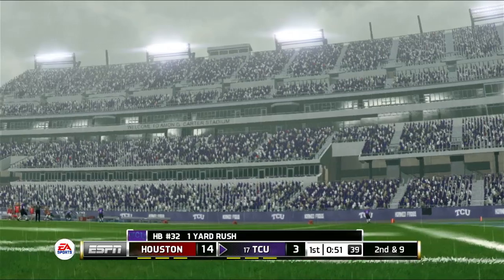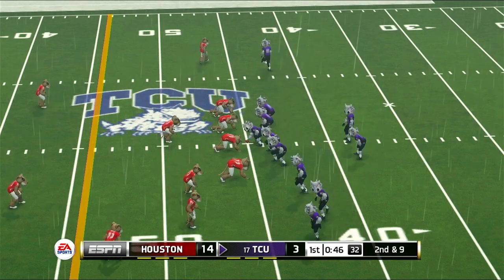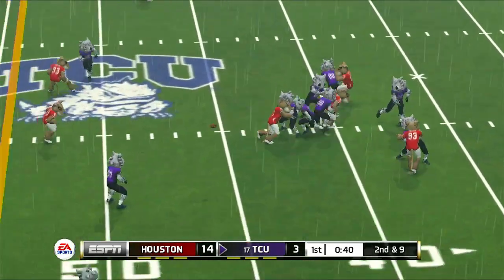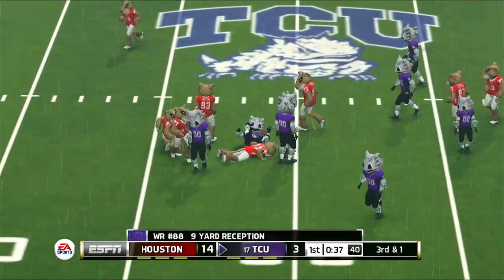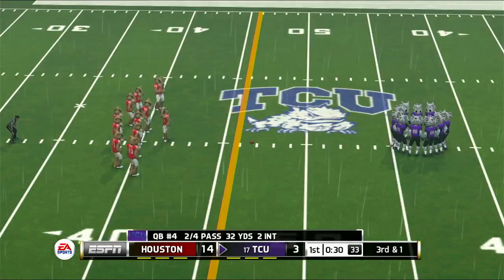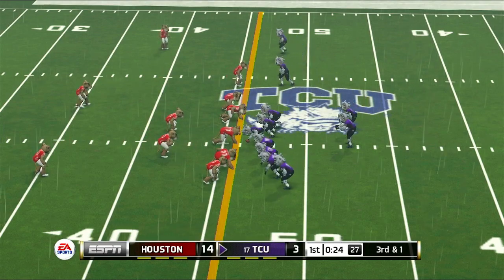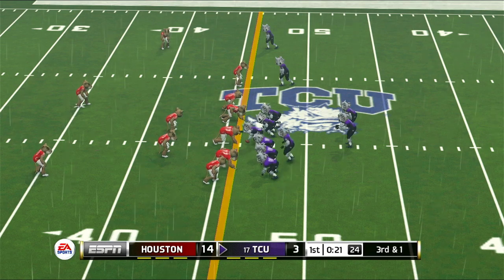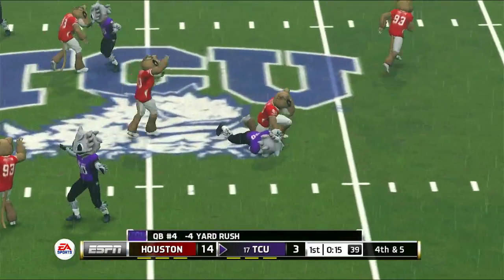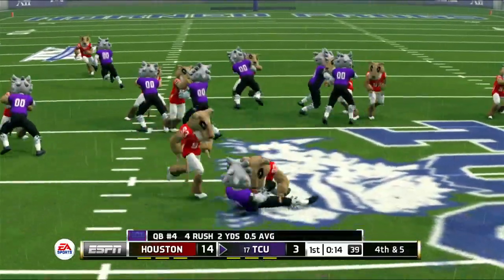He's pushed out of bounds at about the 45. It's second and nine. Ball on the 45. Quick throw. Tackle around the 47-yard line. That'll make it... tackled at about the 49. The thing about the option is you're going to have some negative plays, but if you keep running it, it'll create some big play opportunities.